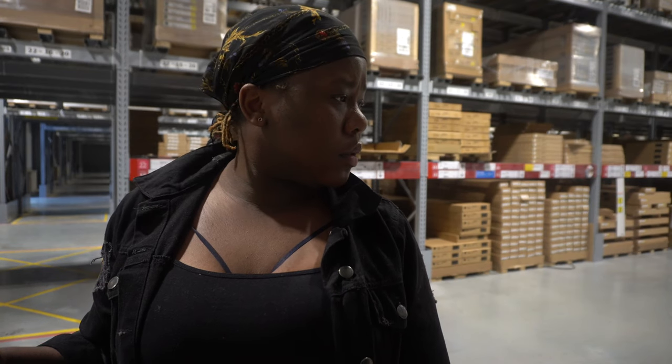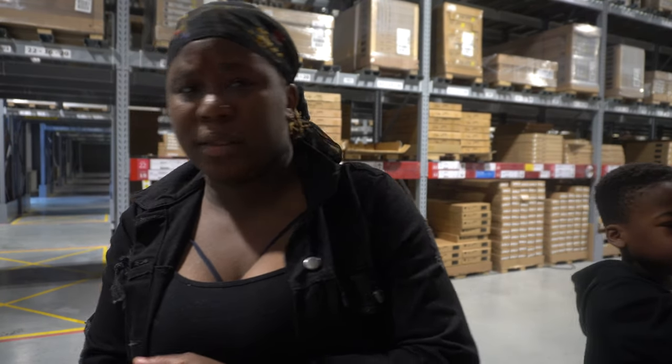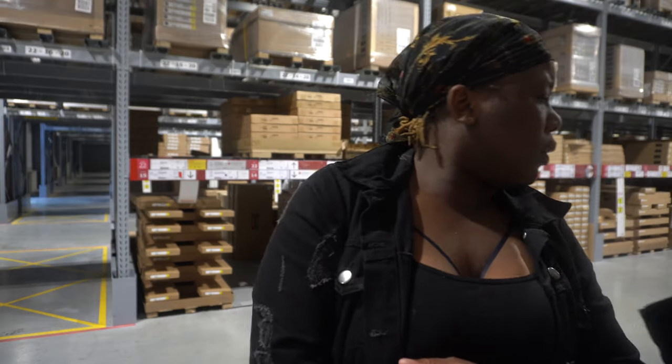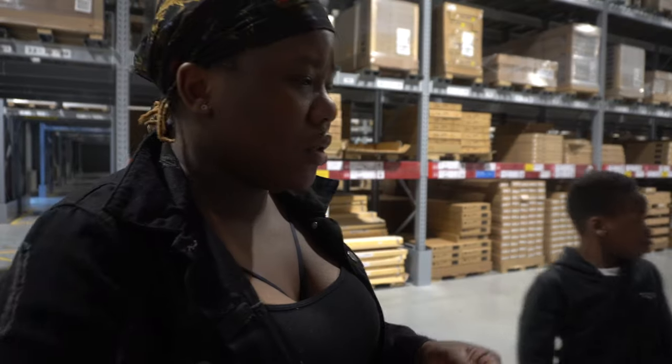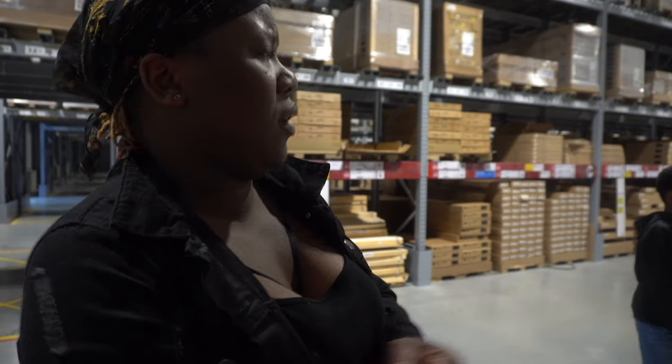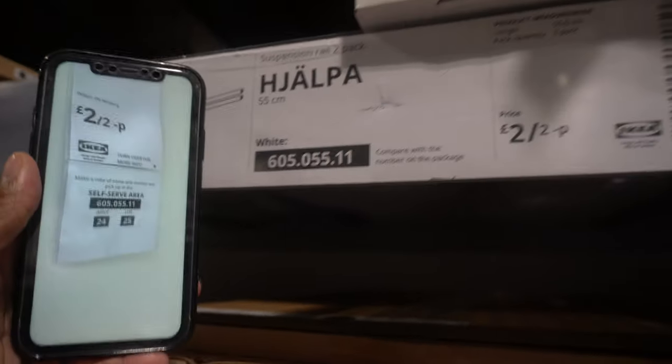Did you say location 24? Let me check again. If it is location 24, because it said, let me see what they have. The other thing has just confused me now because they don't have it here. Maybe they've moved it somewhere. This thing is not focusing. So this is it, this one. Because I compare it with the name of the thingy, with the number 6050. They've just moved everything everywhere.